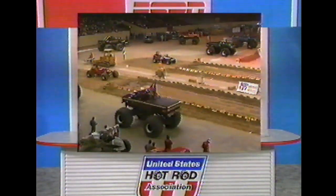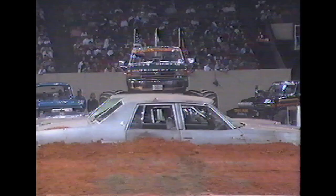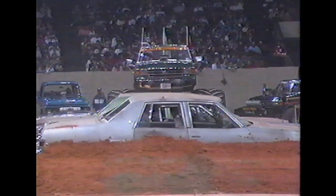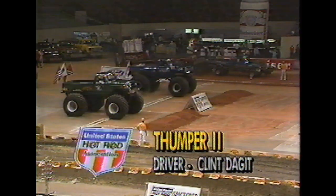Welcome back, ladies and gentlemen, to the Superdome in New Orleans, Louisiana, as the U.S. Hot Rod Association Championship Mud Racing and Monster Truck Series is just about ready to continue. And, Jerry, we've got monster trucks coming up. Monster truck qualifying, and this will give us the pairings for the first round of competition. Coming up first, it's going to be Bigfoot, the current points leader, driven tonight by John Pyatt. He'll be going against Clint Dadgett with Thumper 2. Here we go.